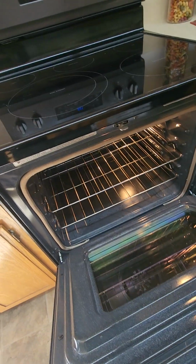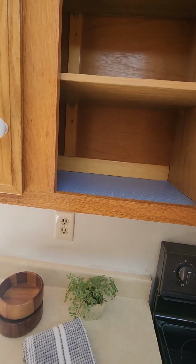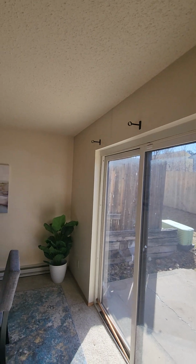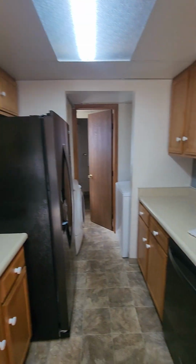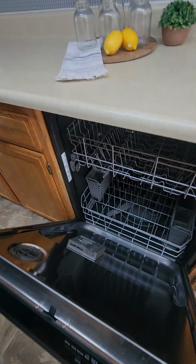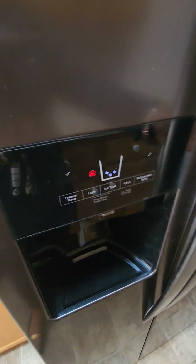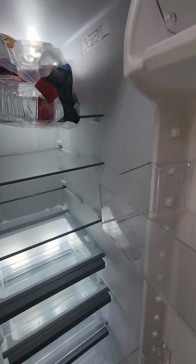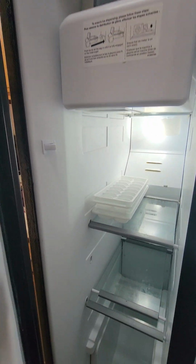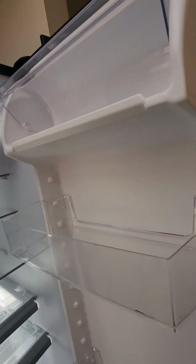Let's see here, oven. Oven's clean. Yeah, these cabinets, definitely need some updating here. Finish going through the kitchen, the sink, dishwasher. Refrigerator. Oh, they left some water. Yeah, it is clean for the most part. Needs to be wiped down a little bit more, but that's all right.